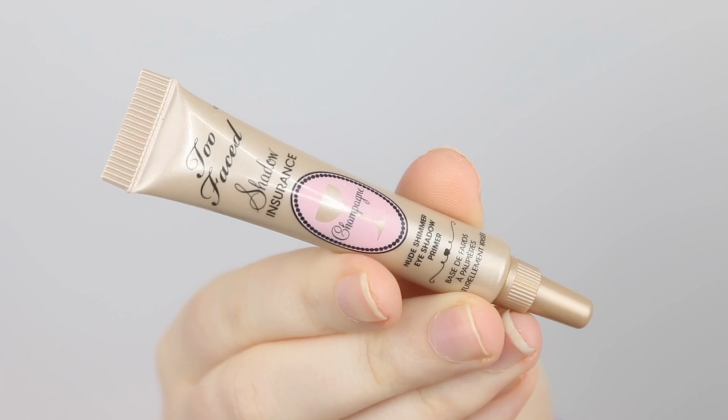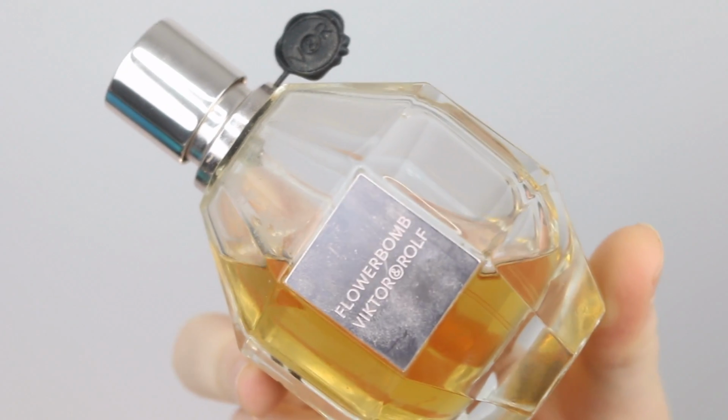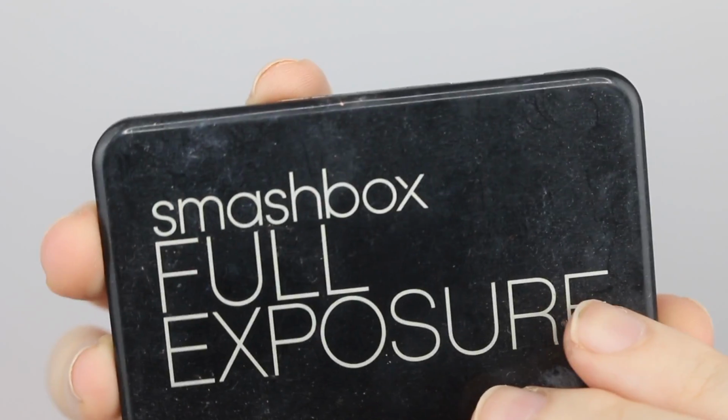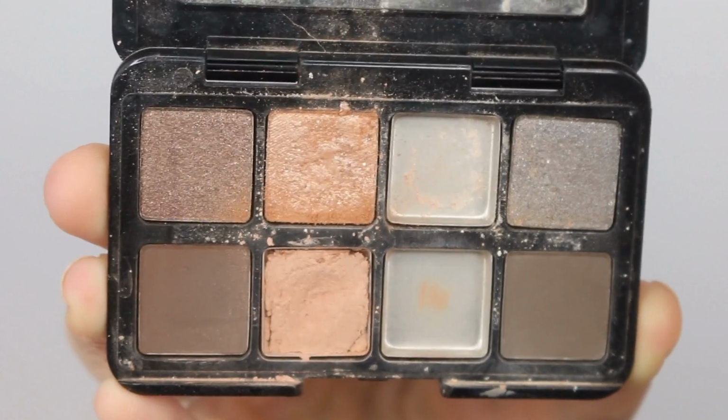So starting with my Too Faced Shadow Insurance in Champagne, my Viktor & Rolf Flower Bomb perfume. This one is really slow and steady, unfortunately. My Smashbox Full Exposure Travel Palette. This one hasn't seen much love since I started doing my 1 month 1 palette series, so unfortunately this one has been forgotten about. Then my Bobbi Brown Longwear Eye Pencil in Jet.